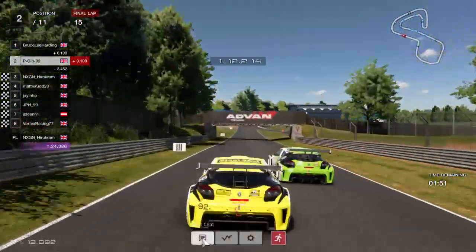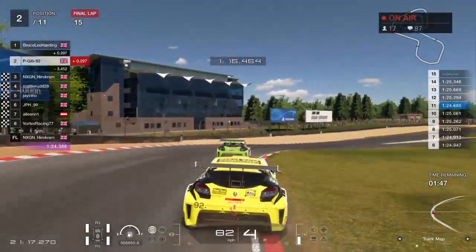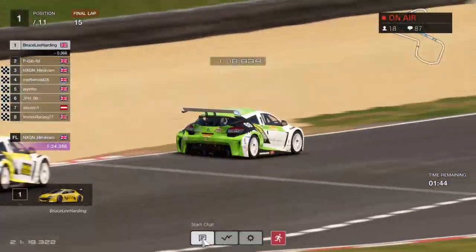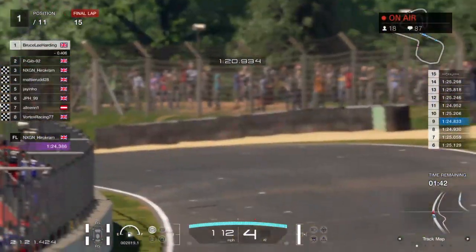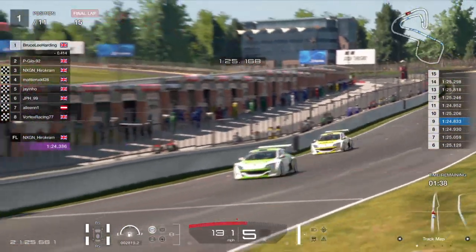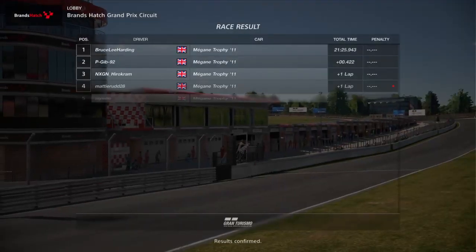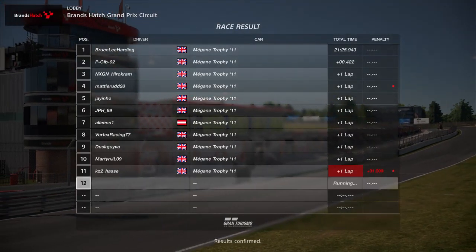Bruce Lee goes to the inside. Here comes Gibb to the outside. Bruce Lee just sets it up, but he shuts the door, and it's going to be Bruce Lee Harding, a masterclass in defensive driving, takes his first win since season 3. It's a valiant effort from Gibb to finish in second. What a great race. In the end, absolutely fabulous.